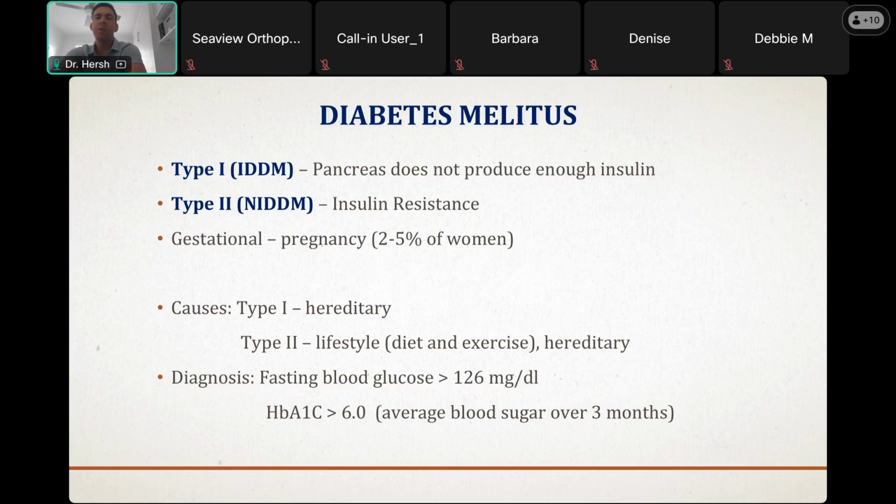The causes: type 1 is really hereditary, it's the leading cause, but it doesn't have to be. And non-insulin dependent is more often than not lifestyle related. Diet and exercise are what can help these factors. So what's the criteria? A fasting glucose above 126 might show up on your LabQuest report, but really the gold standard for testing is the HbA1c, which is the average blood sugar over a 3-month period. It's the glycosylated hemoglobin. This criteria seems to always be changing, but the number is about 6.